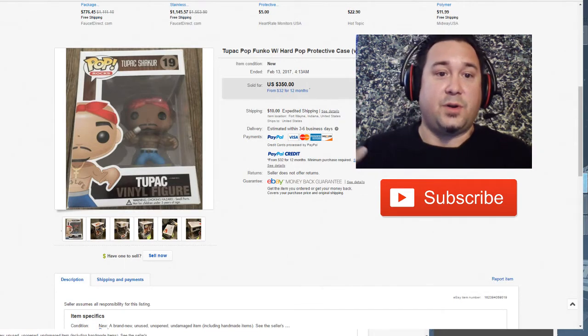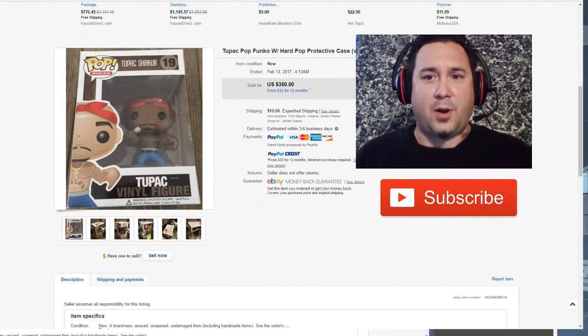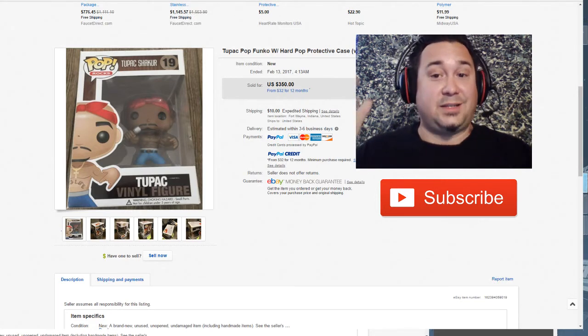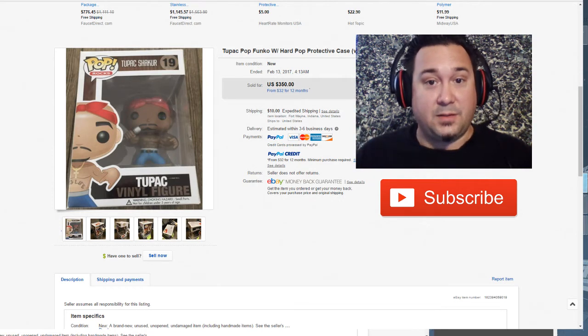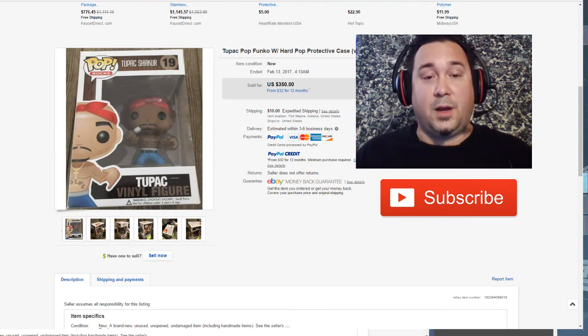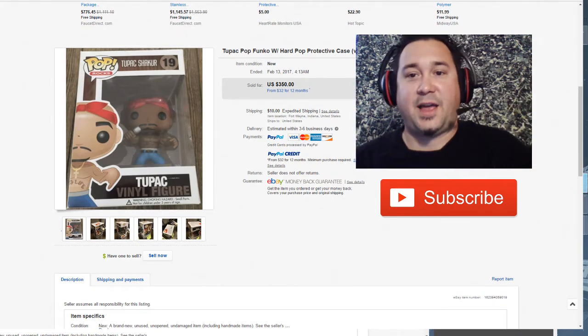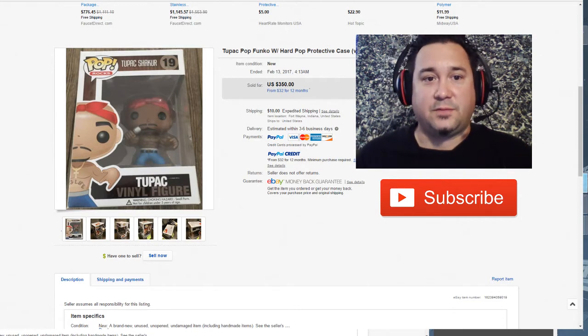Tupac, number 19. I think this was Pop Rocks, which was a musical thing. So that's what I'm saying. The sticker doesn't necessarily mean not worth it. Like I said, you want to look these up when you see them. If you're at a garage sale and you don't have enough time, just look them up as fast as you can. Even if they're like $5, if you like them, just buy them. But if you have the time, definitely do the research on that.